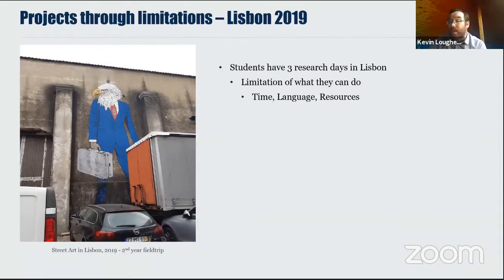Those limitations might be time. They have only 3 days in which to do the research. Language, well, they don't speak Portuguese. Or resources, they don't have a huge amount of resources other than themselves and pens and paper. So what my students figured out very quickly is that street art is a very prominent element in the urban landscape of Lisbon. Street art being graffiti, and different forms of painting and mural and street art.